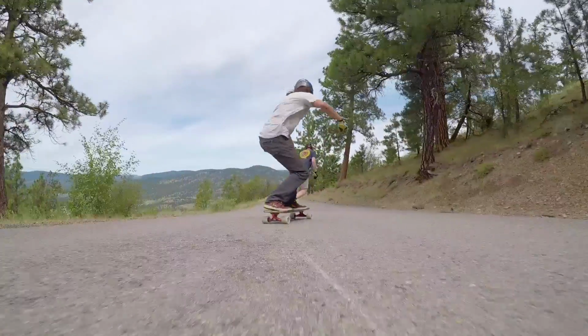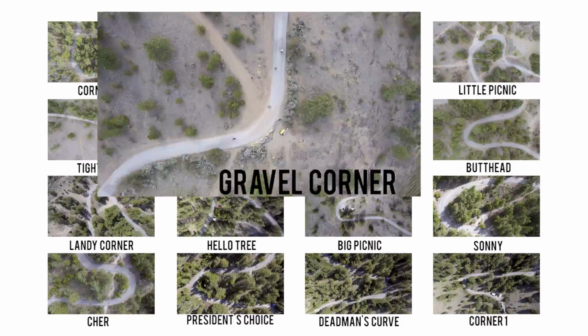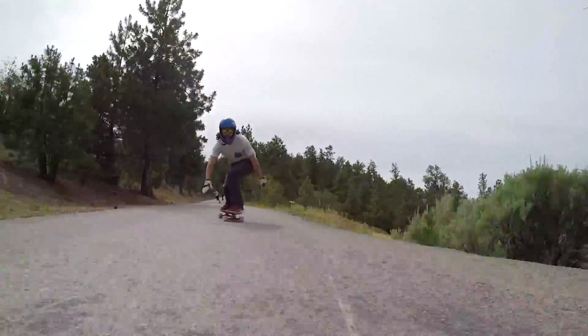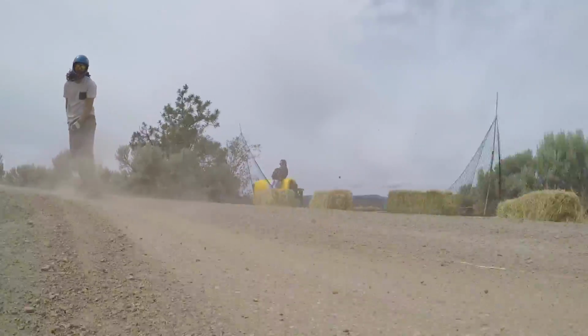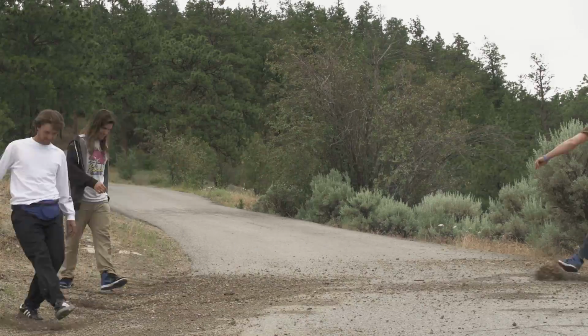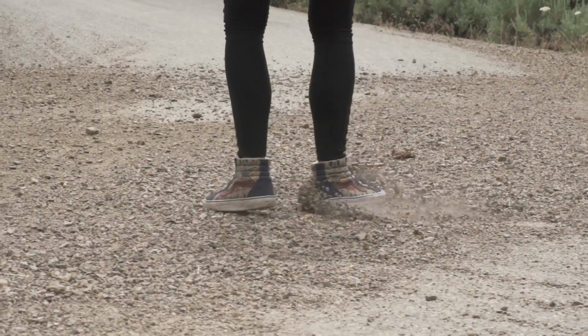Yeah, after that you get a flow to speed. That's when you go to Gravel Corner, and that's when the real game starts. There's a 4x4 trail there. Back in the day, there was always a bit of gravel, and that's where we got the name Gravel Corner. That just got blown up in the event, and we put more and more gravel on it every year.